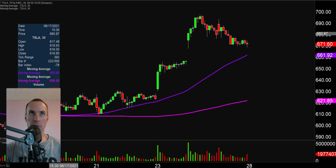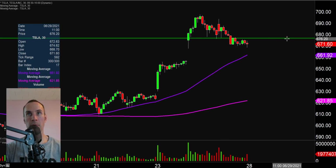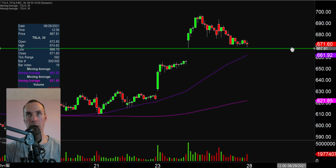Next one here, ticker symbol TSLA, Tesla. Pulled back a little bit today, finally decided to act human a little bit after the past couple of days of essentially the price just going straight up. But I will say the level that a whole lot of people are going to be watching, longs, shorts, and everybody in between, right there at the 668 mark.